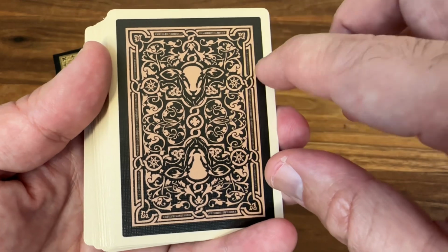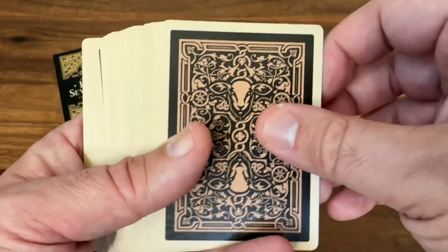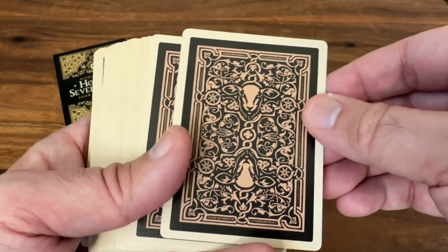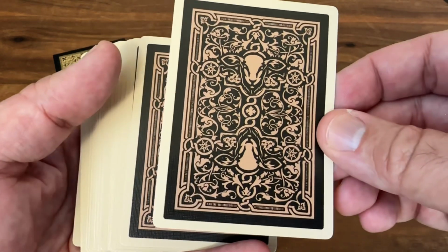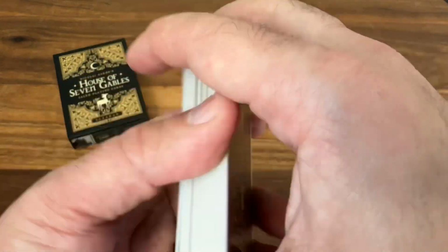Kind of has a bit of a chunky border, mainly because you get that black border and then the off-white border. So it makes it feel like a little bit of a fat bordered card. I would have liked this, maybe taking off the cream border and just going black to the edge or something like that. I think would have looked a lot nicer. But overall, really nice artwork on the back design there. Kind of a classic vibe to it.